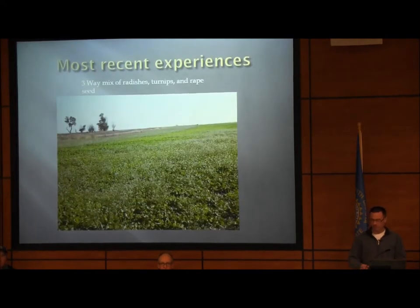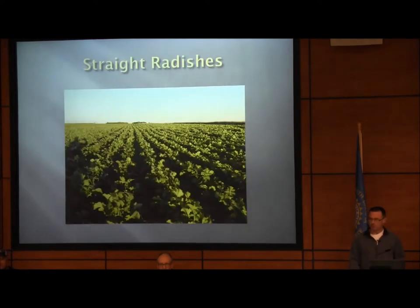All right, then this last year's experiences. This is a picture I got from Jason Miller. It's a mix of radishes, turnips, and rapeseed. The rapeseed actually was kind of a mistake in the mix, and so we got the mix at a discounted rate because the stuff bolted in a hurry and flowered and set seed. I'm just hoping it's not going to be an issue for next spring. I heard it shouldn't be that bad. So we planted that mix out, and then we had a local source of just straight radishes, and finished up the cover crop planting with those.